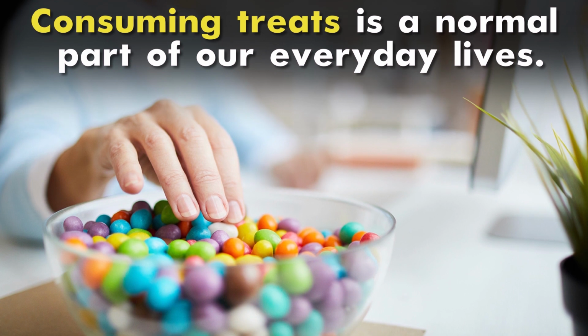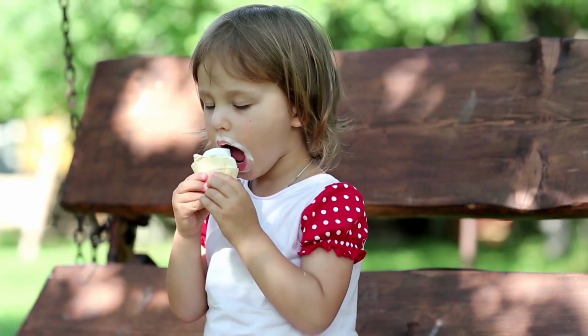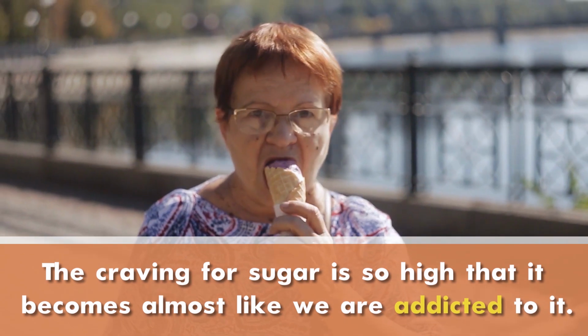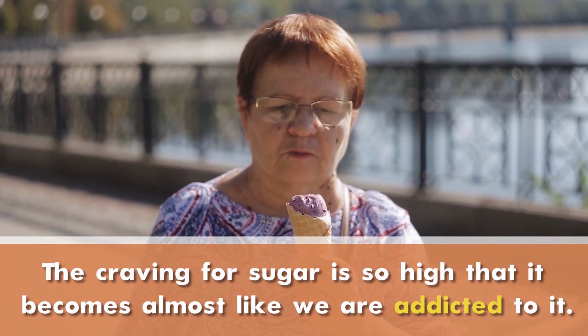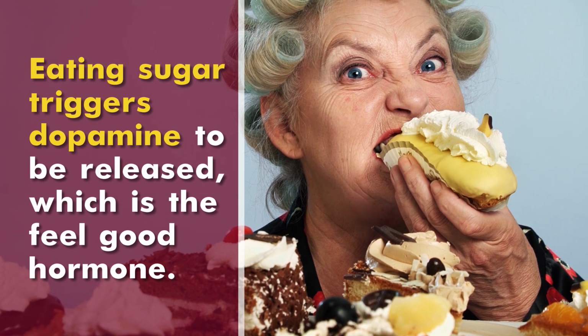Consuming treats is a normal part of our everyday lives, and for most has been that way since childhood. Think about it. How excited were you when you were rewarded with an ice cream after school? This normality has followed us into adulthood, where we turn to sugary foods often, whether it's a reward to de-stress after a long day or to cheer us up when feeling down. For a lot of people, the craving for sugar is so high that it becomes almost like we are addicted to it. Eating sugar triggers dopamine to be released, which is the feel-good hormone. You want more and more of this feeling, so more sugar is consumed.